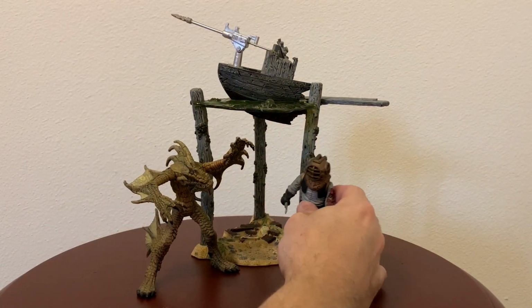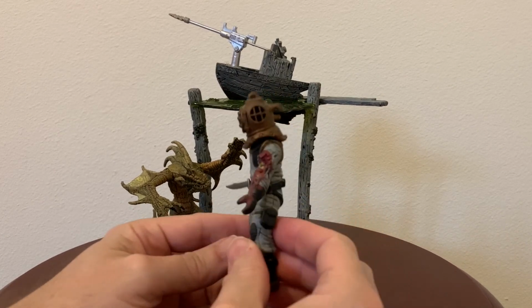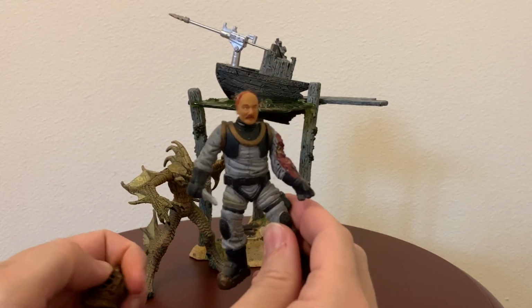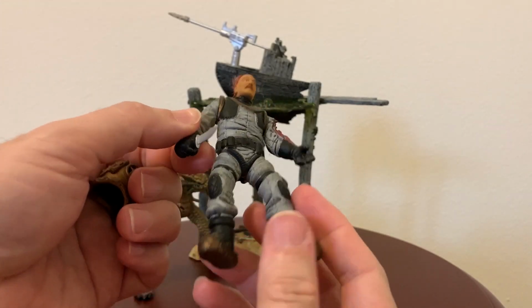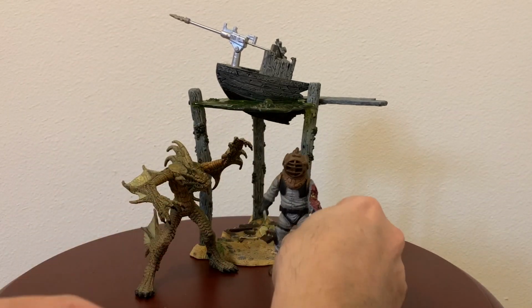If we get the diver right here, you'll see that his helmet comes off, and you can play with him on land as well. And it looks like the creature got his hair, though. I don't know what's up with the hair. But you can play with him on land, out of the water, take the helmet off. There's the little knife I was talking about. We'll put that back on him here.